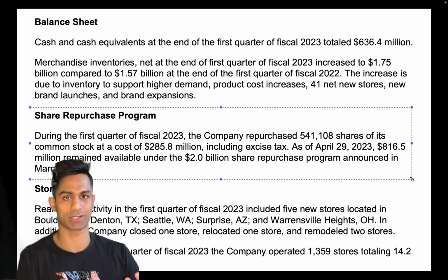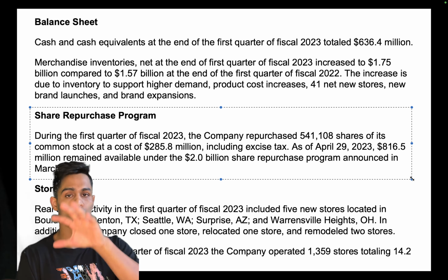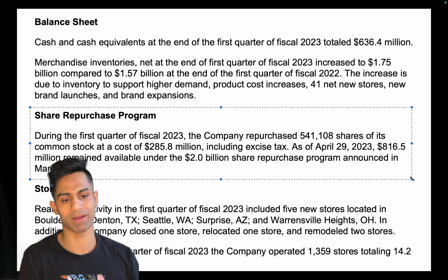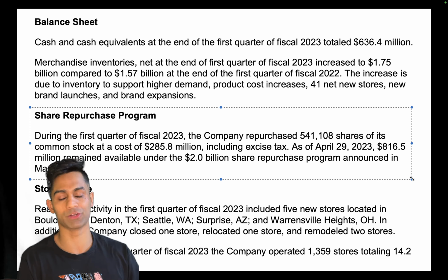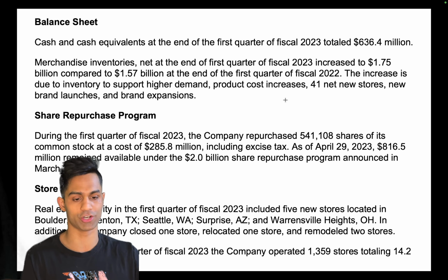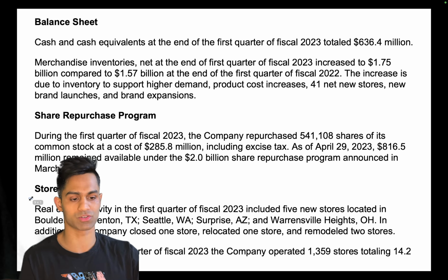They have been buying back shares consistently, so they have been reducing the share count by about 2.5% per year. And they've spent about $285 million, I believe, in the first quarter of 23 buying back shares, about 541,000 shares bought back. And these right here are some of the stores that they have opened in 2023 so far.